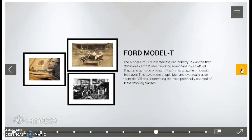Next is the Ford Model T. The Model T truly reinvented the car industry. It was an affordable car that most working Americans could afford. The car was made on the first large-scale production lines ever, the assembly lines, and it gave more people jobs and eventually gave them $5 a day, which was practically unheard of in the working class. The top picture is a Model T, the bottom picture is the assembly line, and the picture on the left is obviously a $5 bill since that is what they were getting paid.